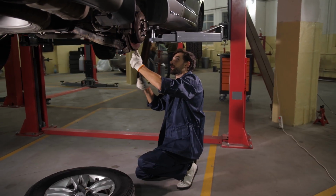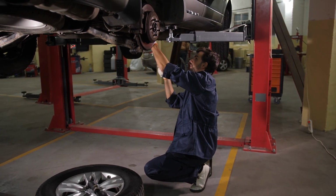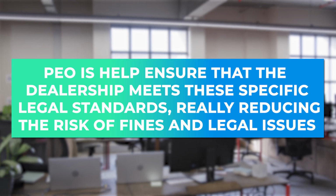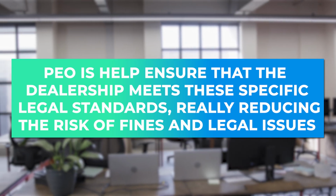Okay, so again, added complexity with the service department. It might even make a better case for a PEO because there are additional HR requirements and regulatory compliance concerns that often come with operating a service department. So it's even more complex than just operating a car dealership, right? So service departments, we know they have unique compliance requirements, especially related to OSHA regulations. PEOs can really help ensure that the dealership meets these specific legal standards, really reducing the risk of fines and legal issues, right?